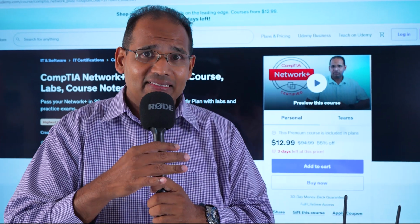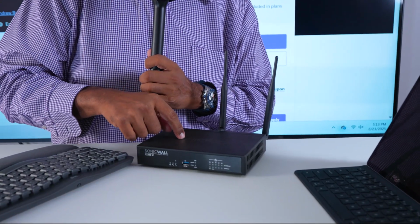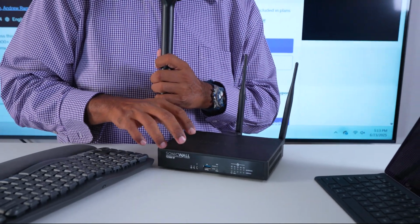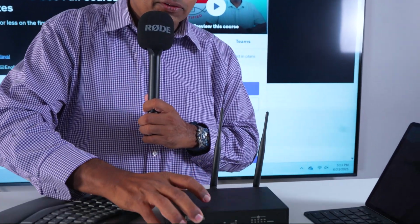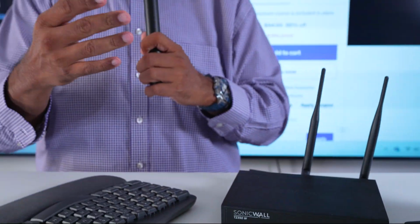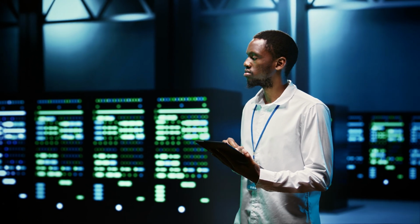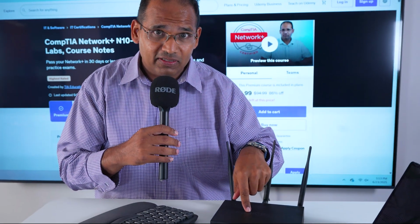Security Plus is not going to teach you what this device is. It's going to tell you how to configure this device. If you don't know what this is, notice that it says SonicWall on it. What exactly is a SonicWall? It's a firewall. Security Plus is going to say, this is the best way to configure this device. In fact, in the Security Plus course, I'm going to show you how to configure this device.